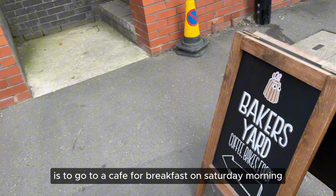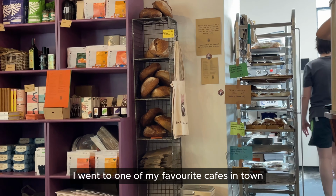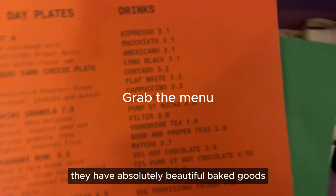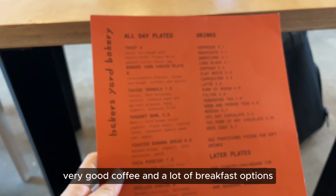Good morning, friends. It was a very sunny Saturday morning, and one of the things I started to love recently is to go to a cafe for breakfast on Saturday morning. And this Saturday, I went to one of my favorite cafes in town. It's called Baker's Yard. They have absolutely beautiful baked goods, very good coffee, and a lot of breakfast options.